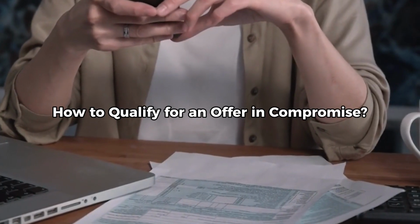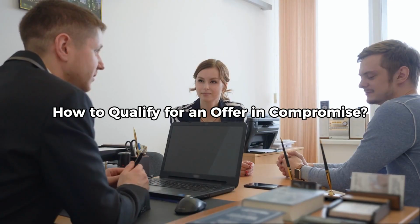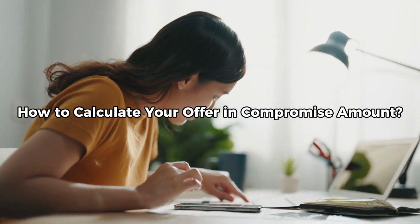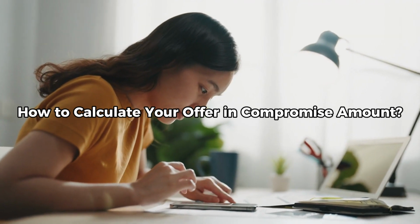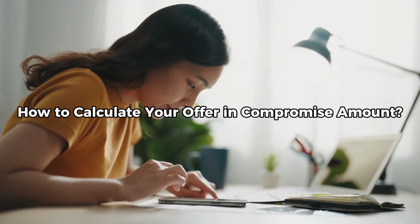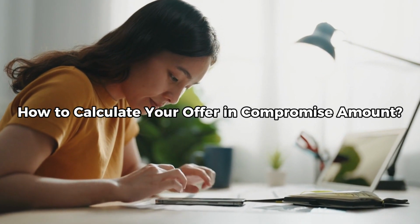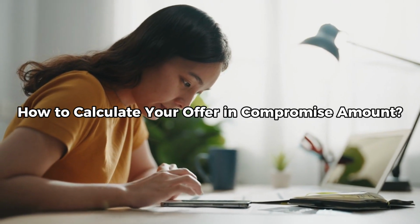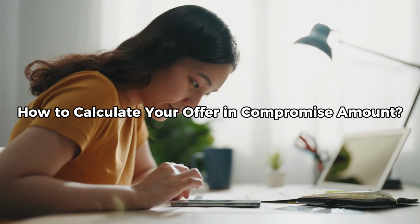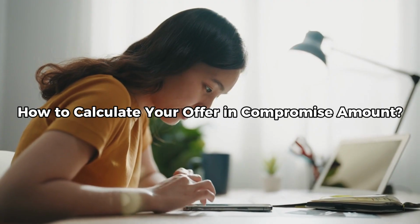If you're unsure of your status, consulting with a tax professional can help clarify your eligibility and guide you through the process. Calculating your offer in compromise amount is key in the application process. Calculate your offer amount using Form 433A as your reference. This form helps figure the minimum amount the IRS may accept based on your reasonable collection potential. It considers your income, assets, and allowable expenses. If you qualify for periodic payments or installment payments, these will also be factored into your total.